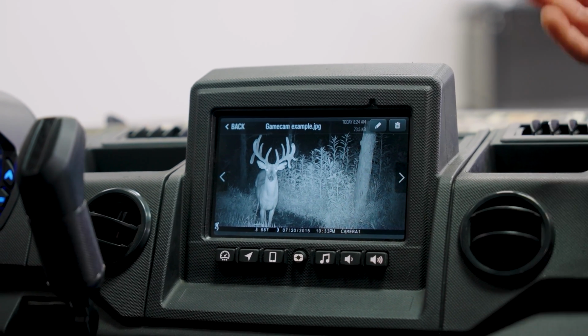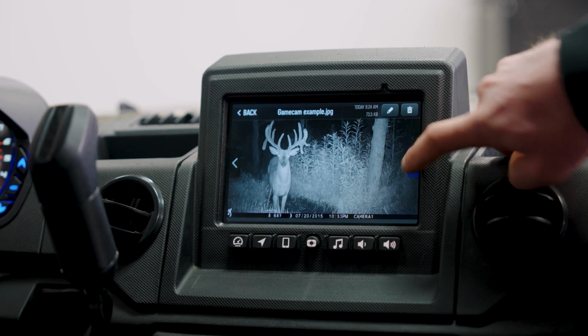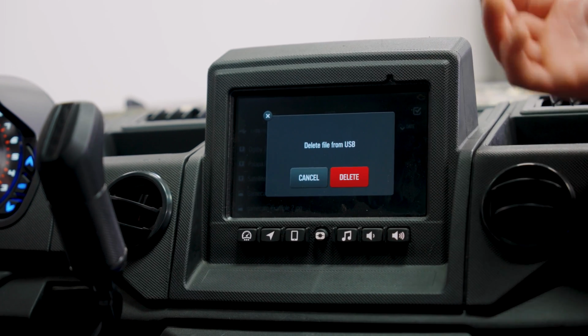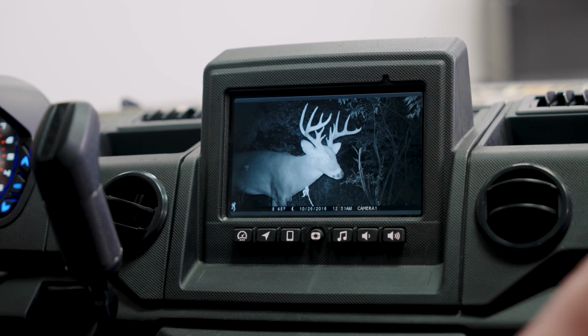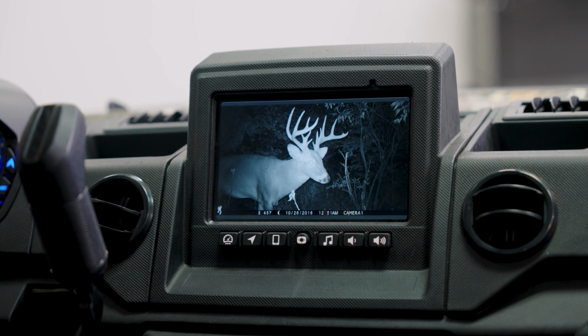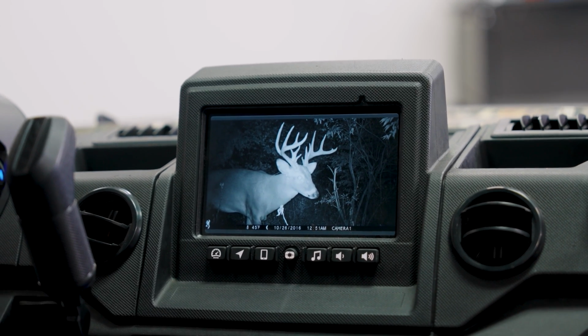Yeah, so we just pulled down a couple examples of some game cameras, but as you can see, you can scroll through and see what you've got on your card. You can also get rid of them, if you get a picture of a squirrel or something you don't care about. So it allows you to just manage what's on your card right from your Ranger out at your trail cam, put it back and get on your way. So just a little bit more convenient feature for us hunters.